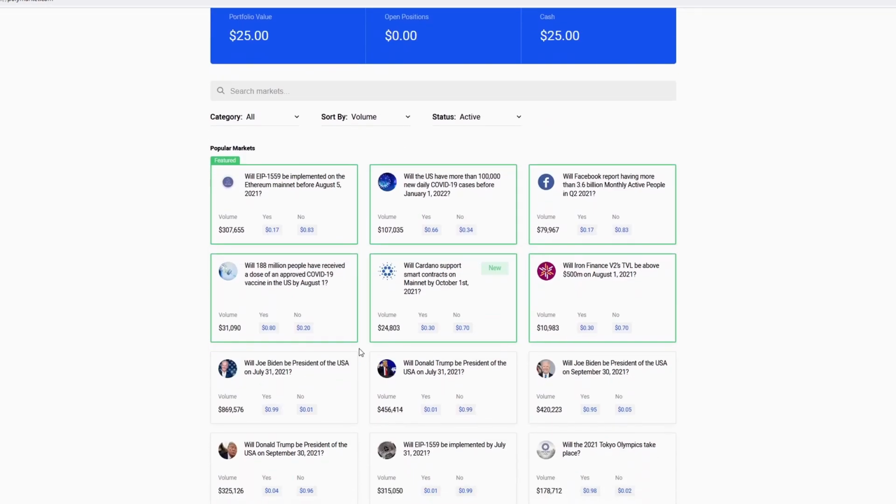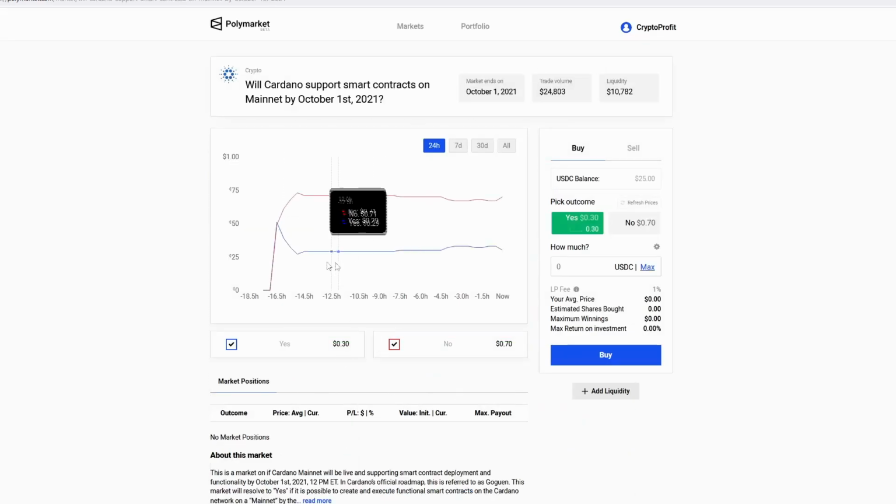First off, just to give you guys an idea of how this all works, let's jump into "Will Cardano support smart contracts on mainnet by October 1st, 2021?" Here you can see there is a graph of what took place. Right in the beginning, you're going to see about a 50-50 split, and then you're going to slowly see the yeses start to increase as the nos start to decrease. This is good for us because we are going to say that yes, Cardano smart contract support will be initiated by October 1st, 2021.